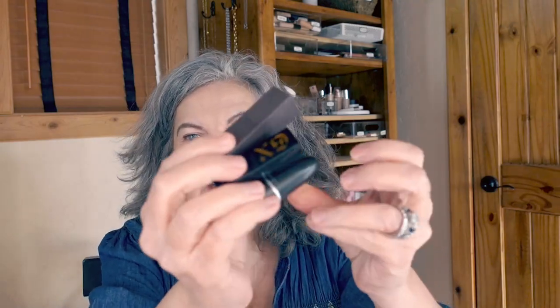I have a little Pat McGrath. I don't like it. I've got a MAC I don't like. Another Pat McGrath. All of these lipsticks, these are minis. They came in various things. Let's see. I have this LA Colors. It's kind of nice with this magnetic closure.